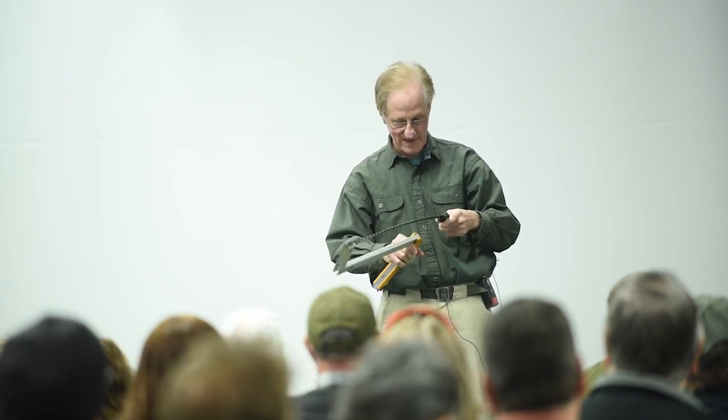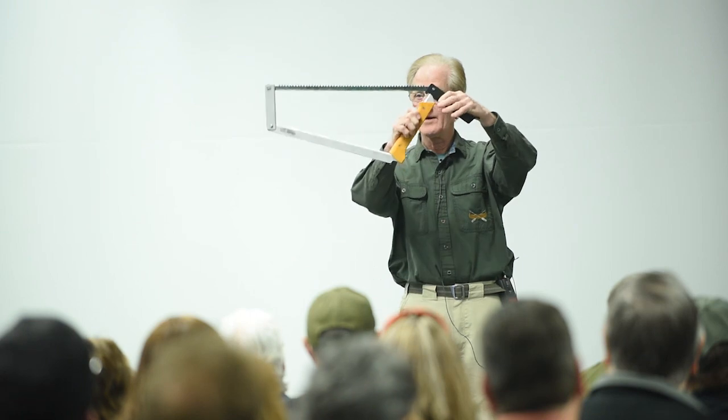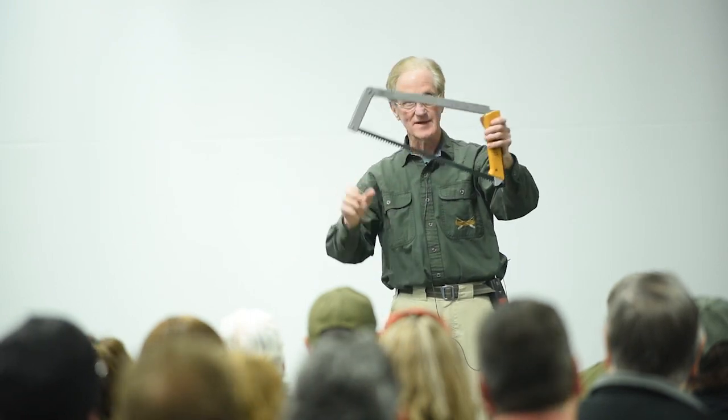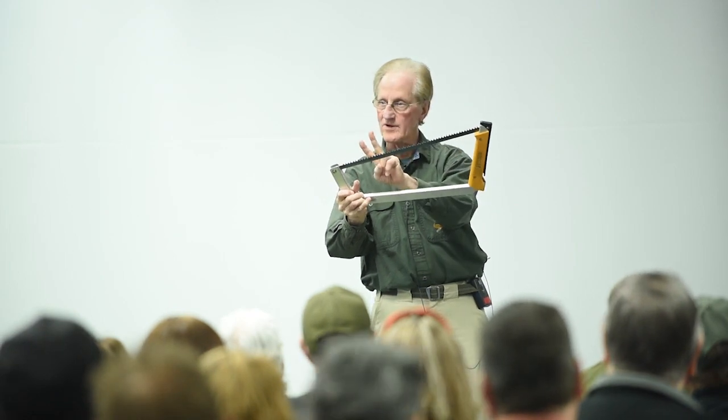Comes down here like this. Comes around like that, and that's it. And it's got an all-tooth blade, meaning there are no rakers.